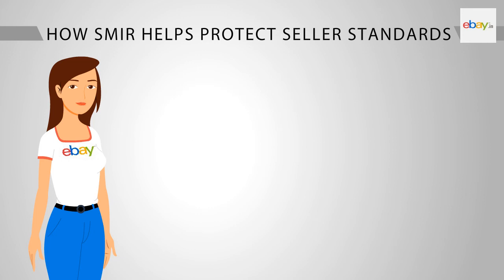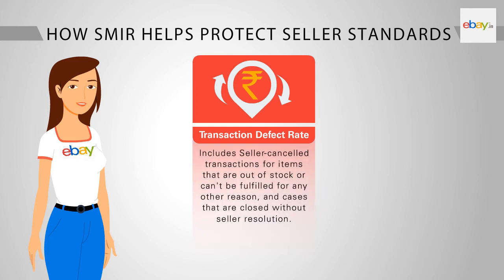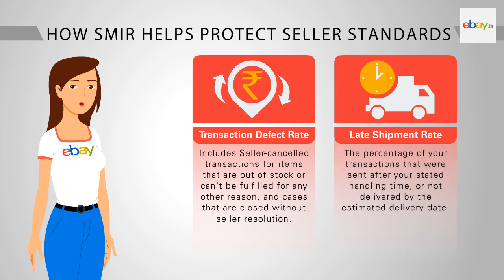eBay uses these seller standards as measures to evaluate seller performance. The seller standards comprise: 1. Transaction defect rate, which in turn includes seller cancelled transactions for items that are out of stock or can't be fulfilled for any other reason, and cases that are closed without seller resolution. 2. Late shipment rate, which is the percentage of your transactions that were sent after your stated handling time or not delivered by the estimated delivery date. Each of these ratings is calculated as a percentage of total transactions, and your current seller standard is evaluated monthly based on your performance in these areas.